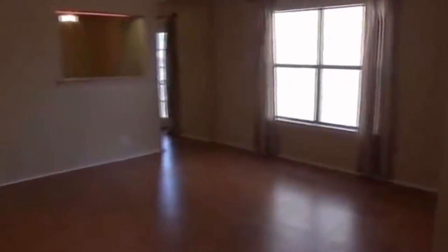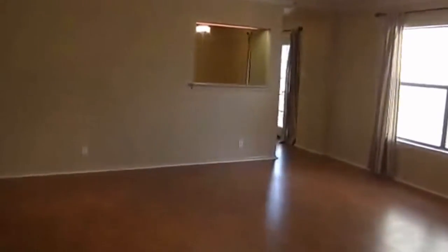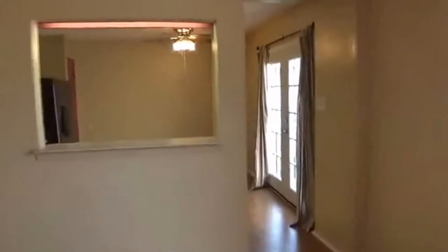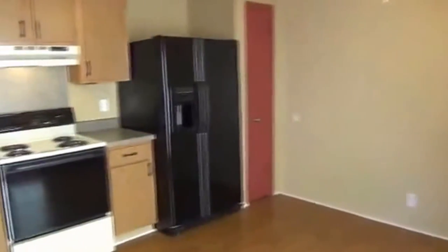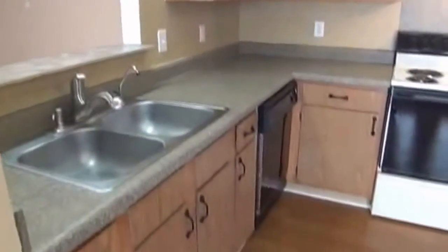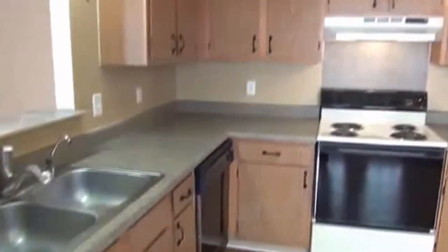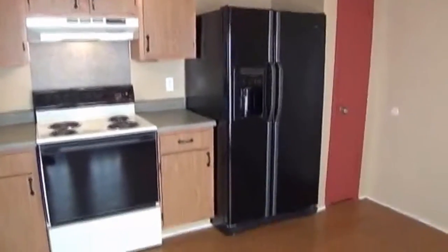So go back here to the living room. Okay, gonna walk here. Got the kitchen right off the living room. Again, the laminate floors all the way through. Refrigerator stays at the property. Double sinks, dishwasher, stove. Lots of cabinets, and then there's a pantry right there. Again, another ceiling fan in the eat-in area.